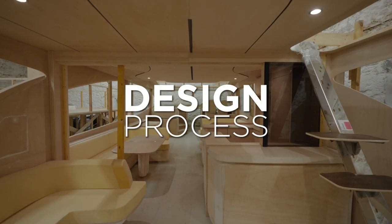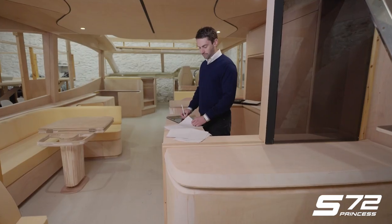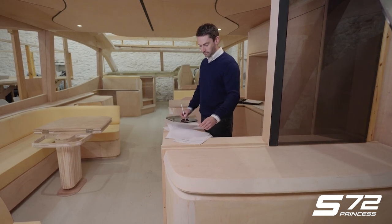It's always exciting starting a new project, whatever it is. The leader for this platform was the Y72, a hugely successful flybridge boat. We've had a lot of feedback on it, a lot of people really crying out for this boat since the departure of the original S72 some years ago.